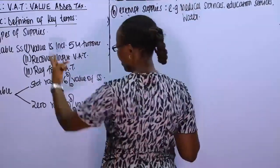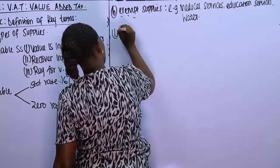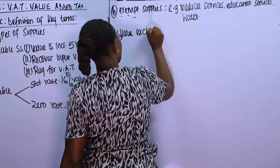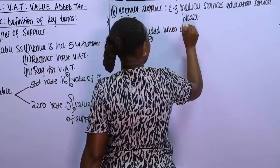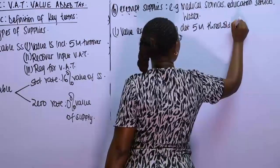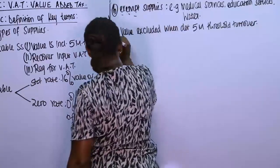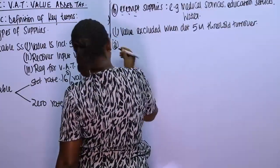Implication 1: do not include their value. It is excluded when determining the 5 million threshold turnover. That's the first implication.